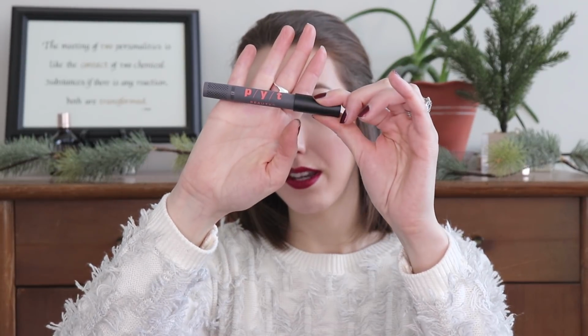So I have another concealer. This one also took me by surprise because I didn't expect much from it. And this is the PYT Beauty Concealer, and I have the shade Fair Neutral. There is quite a large shade range with this concealer. I forgot how many there were, but there are a lot of shades. Shout out to PYT Beauty for their wide shade range.